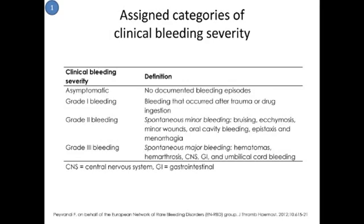Eleven European countries participated in this study, and around 500 patients were included. And we assigned categories of clinical bleeding severity, which was, of course, arbitrary. There were 4 classes: asymptomatic patients who did not have any documented bleeding episode.